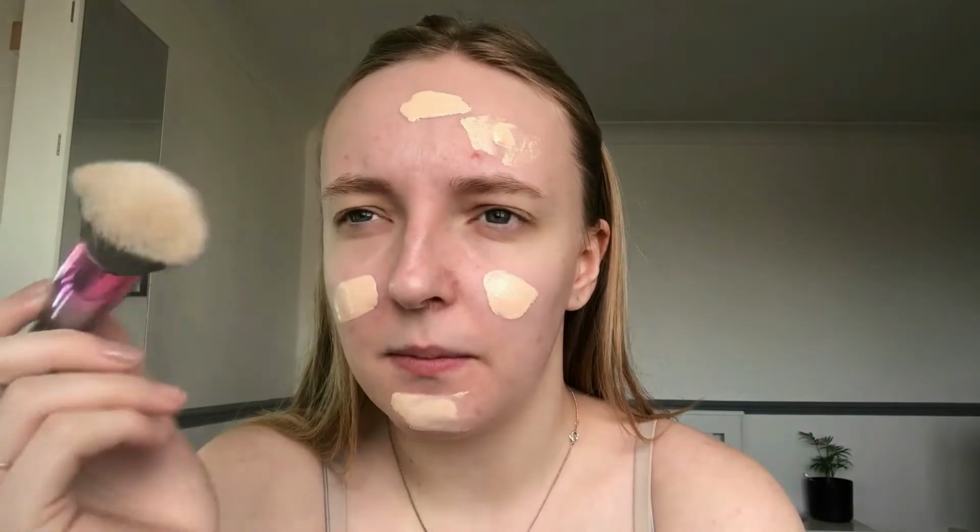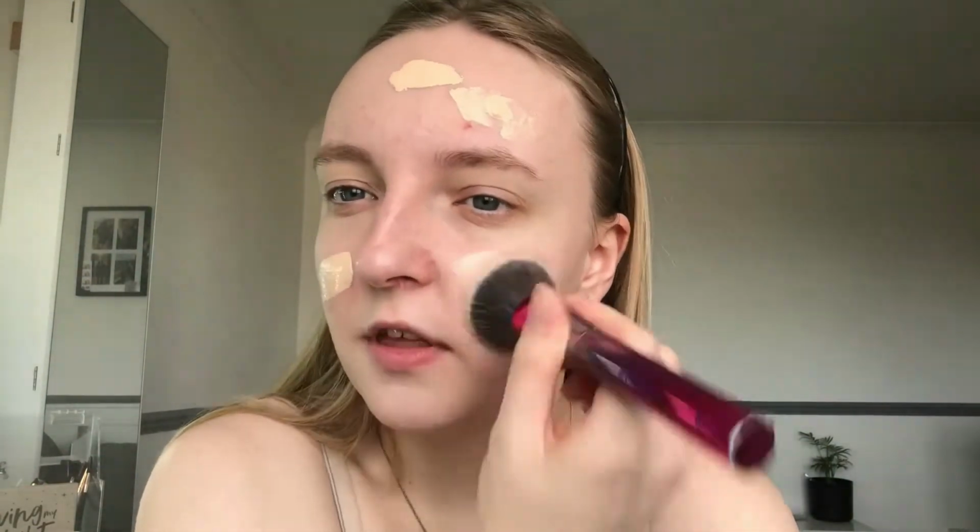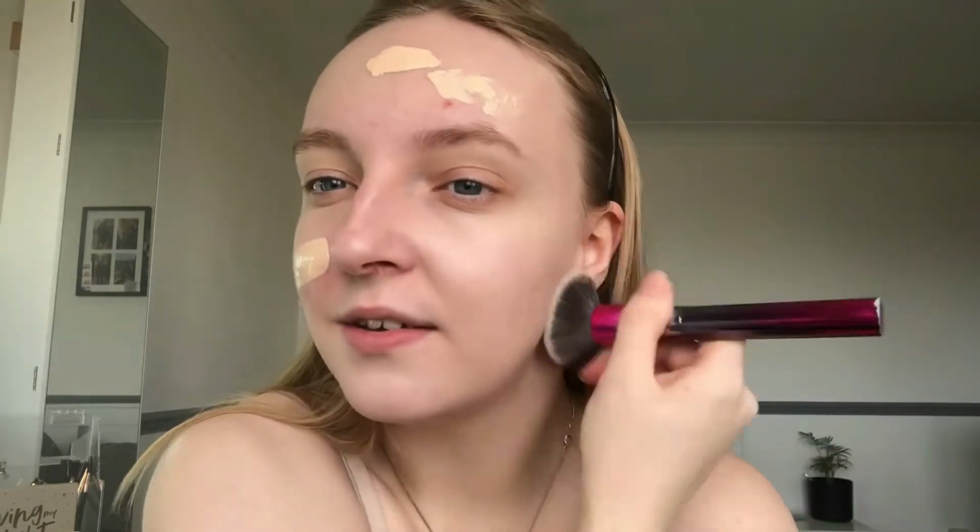I'm just going to get this brush. It's by BH Cosmetics. I think it's from one of the Royal Affair collections. And I just buff that into my skin. This foundation is just so illuminating. I literally used to wear this for school and that was it. I didn't know what powder was back then and I wondered why my face always looked oily.